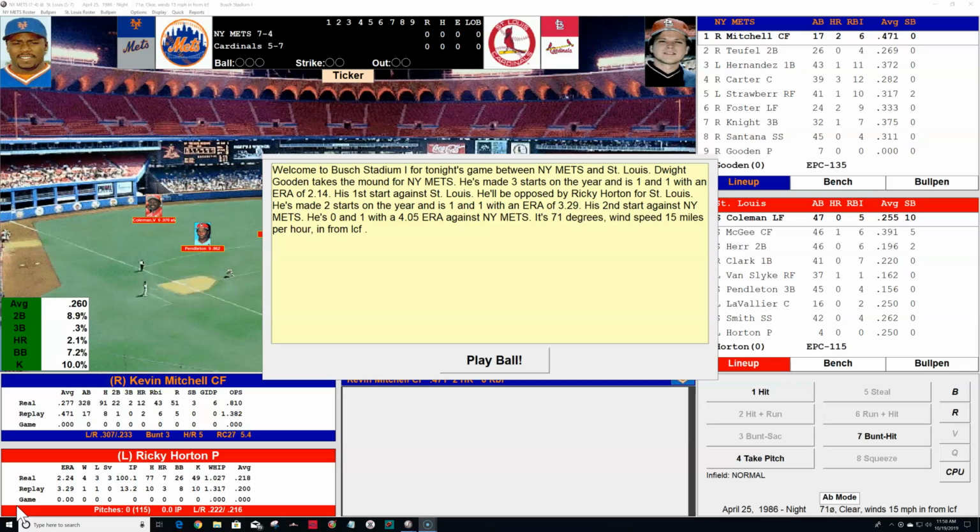Dwight Gooden takes the mound for the Mets. He's made 3 starts in the year and is 1-1 with an ERA of 2.14. This is his first start against the Redbirds. He'll be opposed by Ricky Horton. He's made 2 starts in the year and is 1-1 with an ERA of 3.29. This is his second start against the Mets. He's 0-1 against them with a 4.05 ERA.